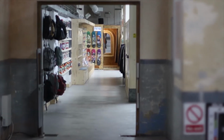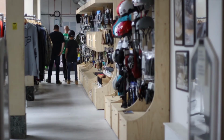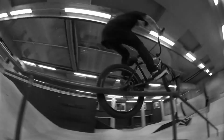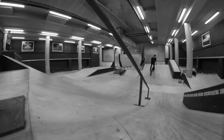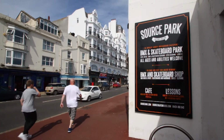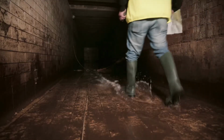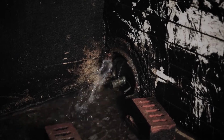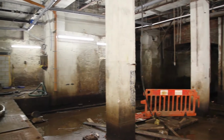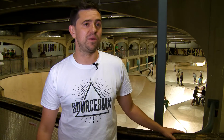I'm standing in the main room, the main skate park room, which was the main swimming pool. Beyond that is where we have our shop and retail store, which was the old Victorian smoking room. And beyond that, we called it a plaza, a slightly different way of doing a skate park, and that was the women's only pool. One of the most interesting features about the whole building is there's a basement that runs the entire length and breadth of the building, which is always full of water. There's actually a stream that runs through the entire building and out to sea. We've had several occasions where the pumps failed and the water levels have come up to just below the ramps. We're still learning about the building every day.